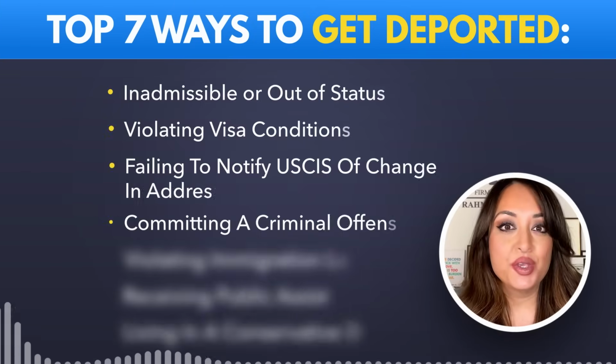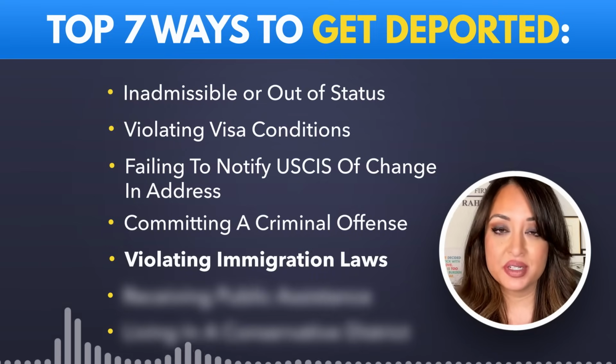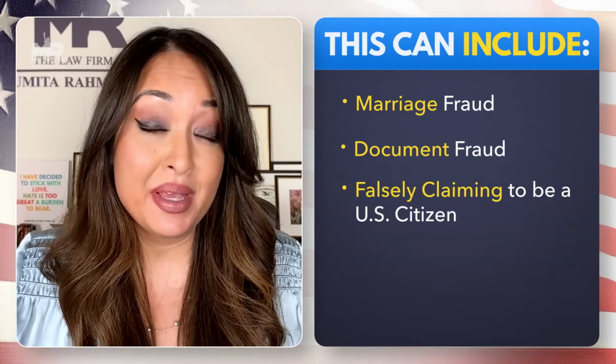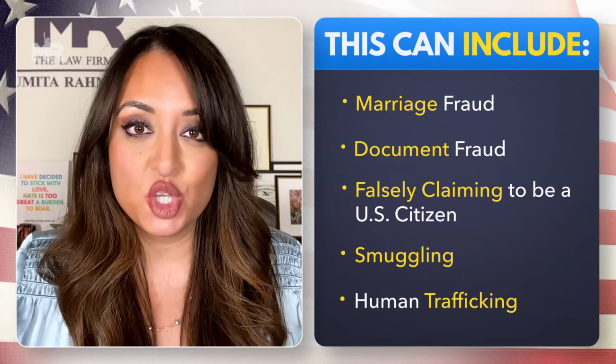Now, violating U.S. immigration laws is, of course, the easiest way to get yourself put into deportation. These include things like committing marriage fraud, committing document fraud for the purpose of obtaining an immigration benefit, falsely claiming to be a U.S. citizen, smuggling, or being involved in human trafficking.